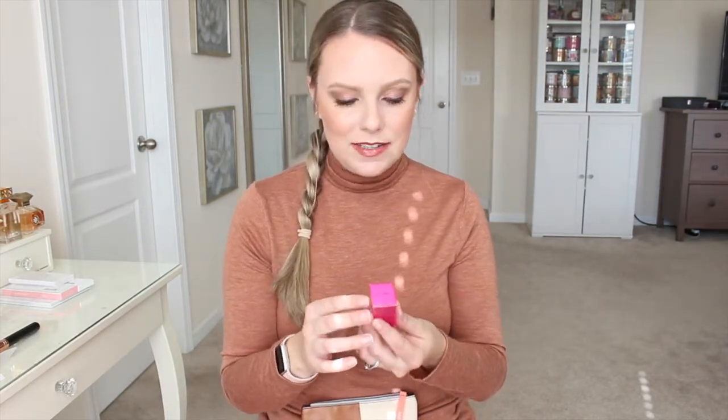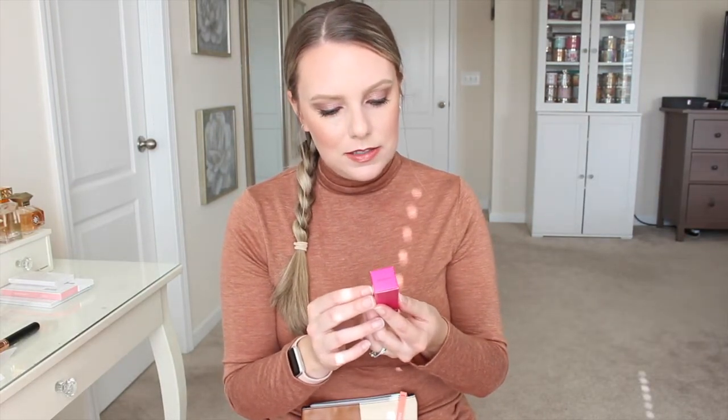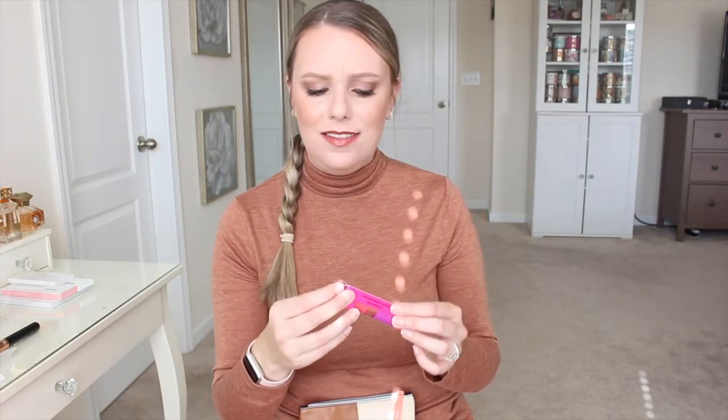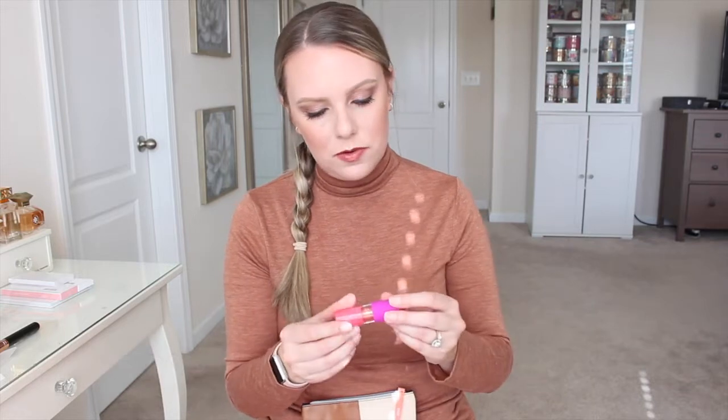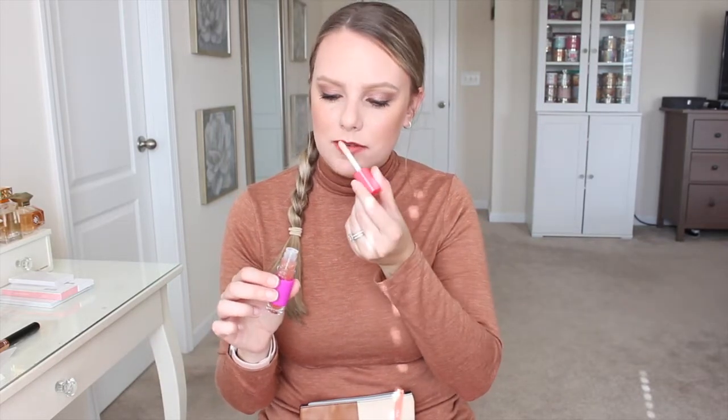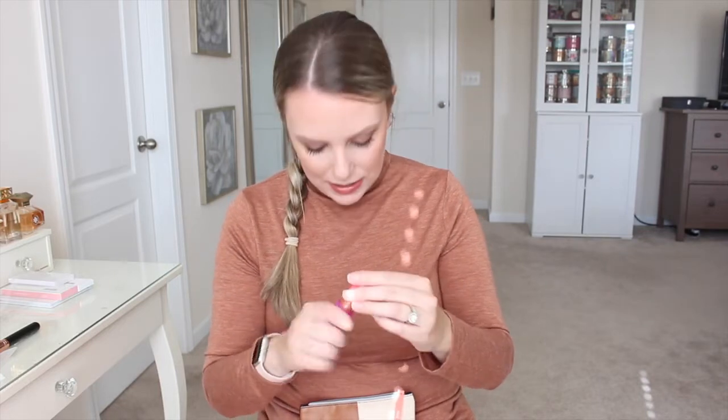This is by Sugar Rush, which is Tarte's sister brand, and this is their Lip Slip Vegan Lip Oil. I love lip oils, and I've actually never tried anything from this Sugar Rush brand before. It has a honey scent to it, which is a little bit different. I love lip oils though, so that's really cool to get.